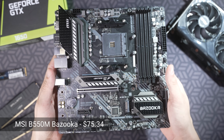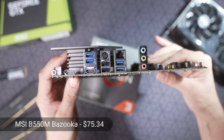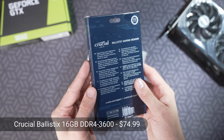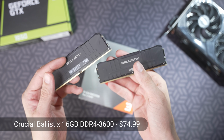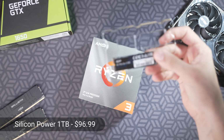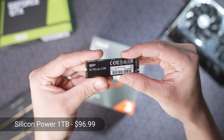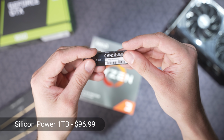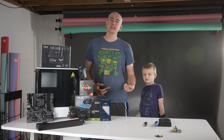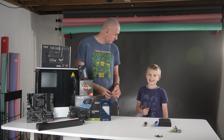And then the motherboard I picked up on an Amazon warehouse deal, and I got that for $75.34. The RAM, we've got a 16 gig kit of Crucial Ballistix running at 3600 megahertz, and I picked that up for $75. The SSD is something that I picked up a while ago, but you can buy it on Amazon right now for $97. It's a 1 terabyte Silicon Power NVMe SSD with DRAM, so it's going to be able to hold, number 1, all of his games. Number 2, it's going to be able to hold all of the games that he makes, and then if he needs to record videos, which is something that he wants to get into, he's going to have enough space for that as well.